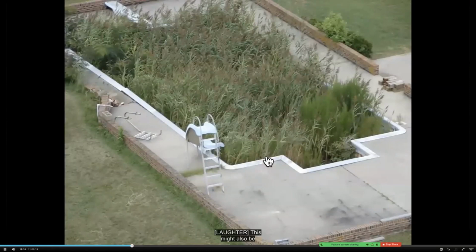And this might also be an example of resisting control. I think that the owner of this pool probably had a filter. I don't know what happened, but this is an extreme case of Phragmites invading all kinds of habitats.